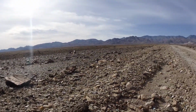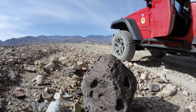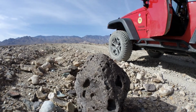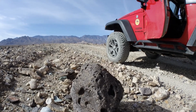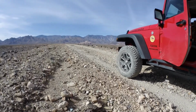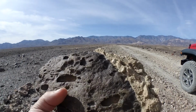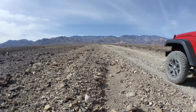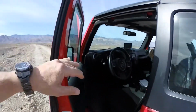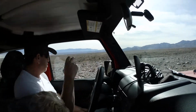See this rock? What kind of rock is that? From space? Could have been. The outer space. Maybe. But it's a little unusual. I think that's lava rock. Lava? I think that's lava. You see the bubbles in it, kind of? Yeah. It's usually a lighter rock.